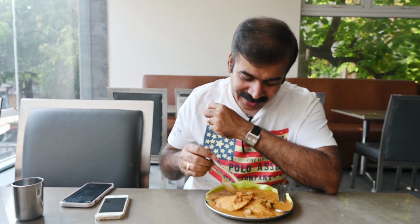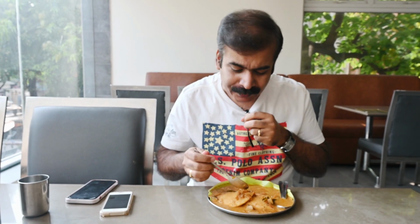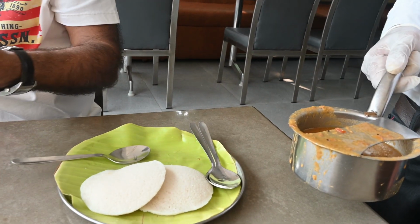Wow. Now this idli. I had completely forgotten about this idli. This idli is a typical Chennai style rava based idli. It's a very good accompaniment for sambar, I would say. It's tasting fantastic.